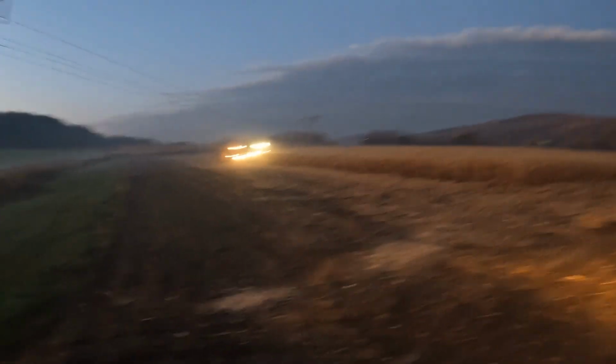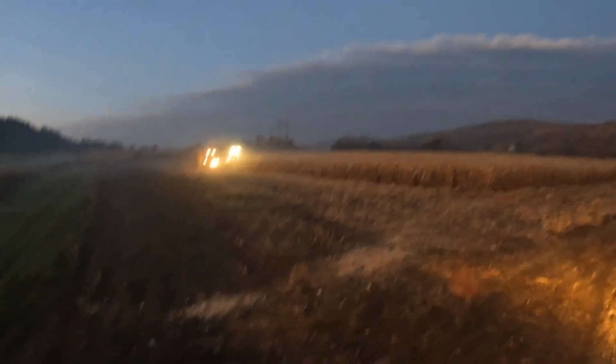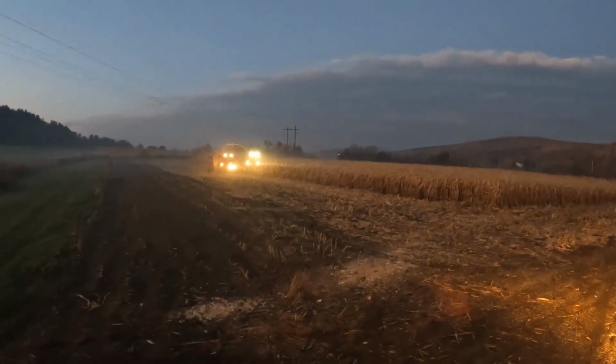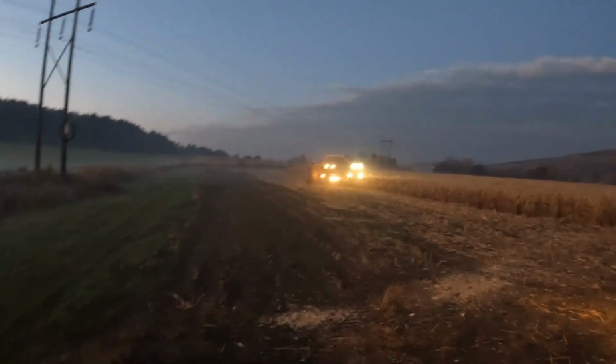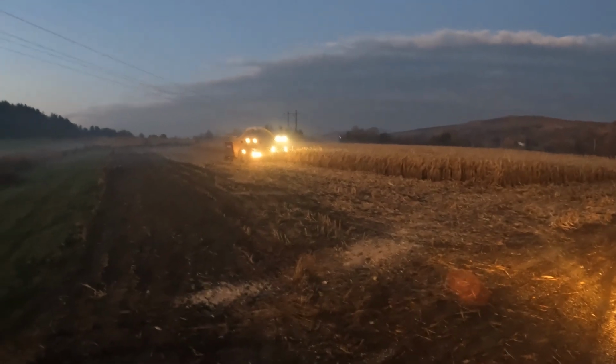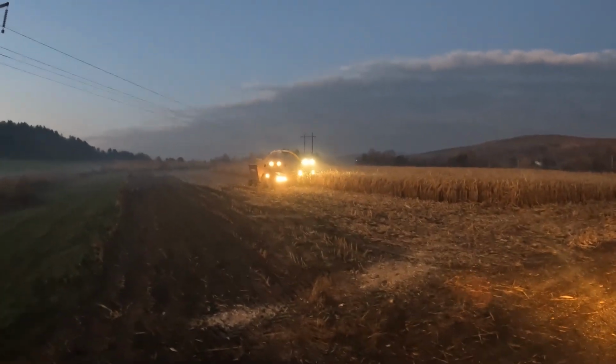Waiting for them to come back around. Lights are on. The fog is setting. The camera's not picking up the fog anymore now that we're in it, but it's actually quite thick for this early in the night already.